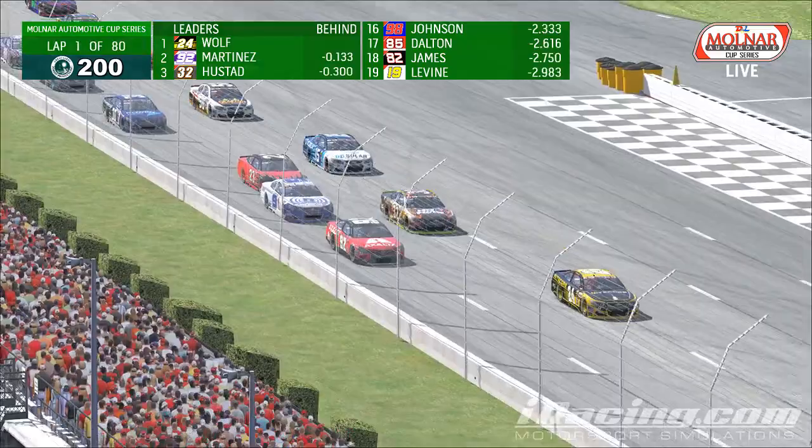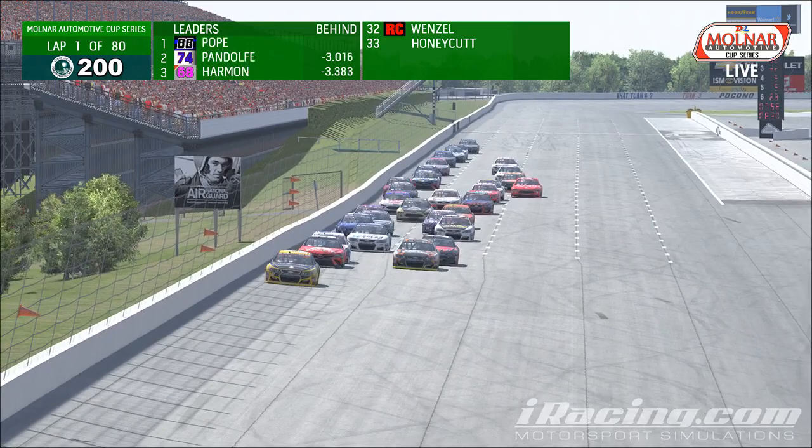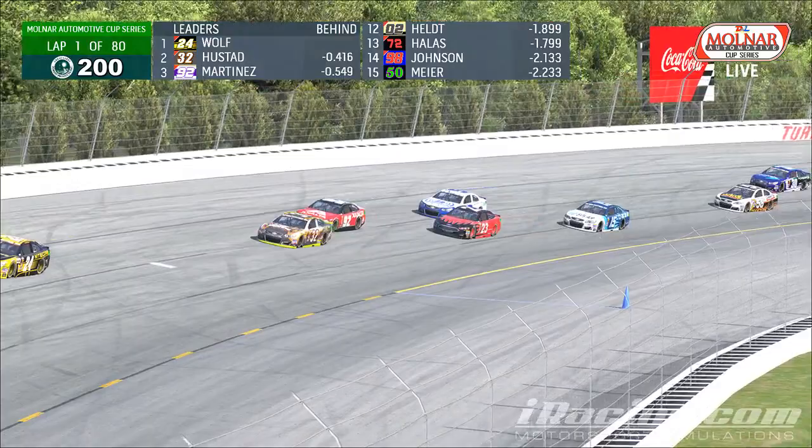Eric Wolf off to a nice quick jump. Yeah, and here's the test. Turn one's always the test here at Pocono, see if people can avoid just going 4 or 5 wide and wrecking out right away. We already got Wade Husted there in the 32 to the inside of Alec Martinez. He's going to take that spot, it looks like, pretty easily, so long as he can get up in front of him there. Good pass by him. Jordan Gonzalez is now falling back to fifth already.